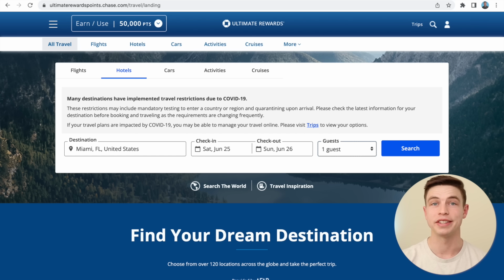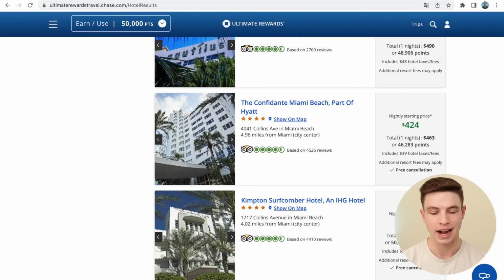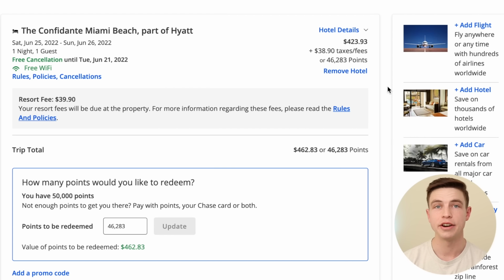Now let's say that I want to stay in Miami for one night, maybe 2 months from now, so I can go ahead and search that here and I come across this nice hotel called the Confidant that I've heard good things about because it has a beach and I could sit on that and relax. For a standard room with 1 king bed, this one night stay for a random Saturday in June is telling me that on the Chase portal it'll cost $462.83 after taxes and fees, or 46,283 ultimate rewards points at that 1 cent per point rate on my Freedom Unlimited card.